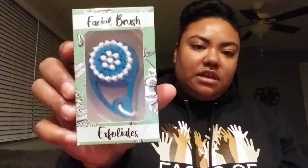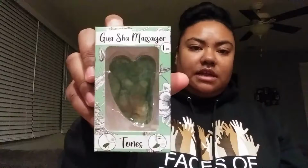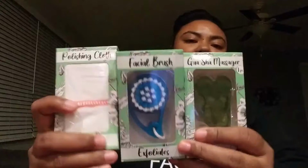So this is an exfoliating brush. They had a polishing cloth. And then they had this guava shea massager. So that is new in Dollar Tree. And you can put this in a cute little stocking stuffer or wrap it up as a little gift and give it away like this with a bow on it. And that'll be nice.